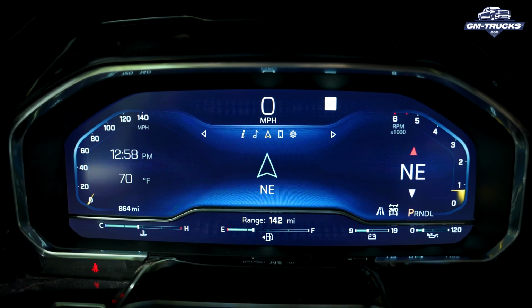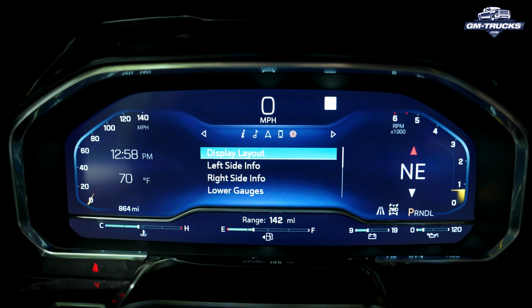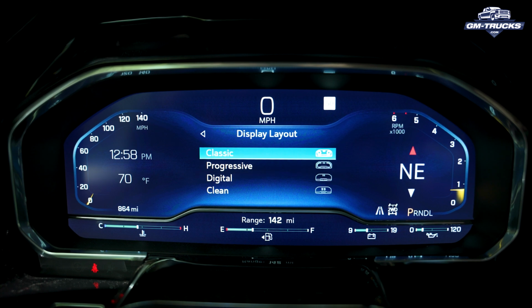It's easy to browse through and get not only what radio station you're on, but driving directions and your phone, and even kind of change things up. There's in fact a few different layouts for the display.